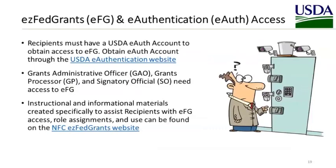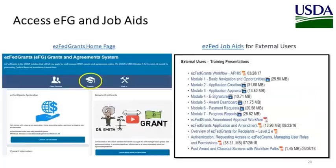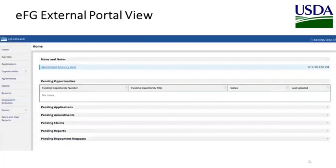We do have some links here for you, instructions for how to obtain access to PIMI and EZ-Fed grants that can be found on the NFC EZ-Fed grants website link. And this is also a couple more links for you, job aids and some other materials where you can find information to get help for EZ-Fed grants. This next slide is just showing you, for your information only, what the external portal of EZ-Fed grants looks like.